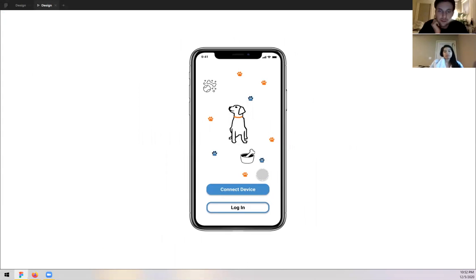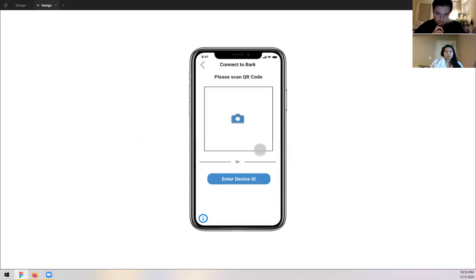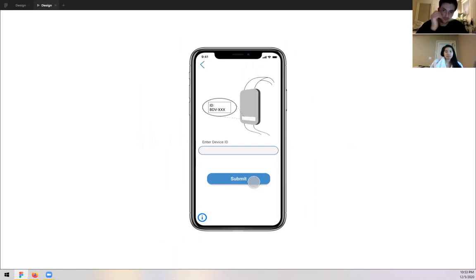Hi guys, welcome to Bark. Here the idea is that we're going to put the most difficult part of the onboarding process up front, and then allow users to explore the fun features before they go to the boring part of setting up dog profiles and other not boring but not unnecessary stuff.